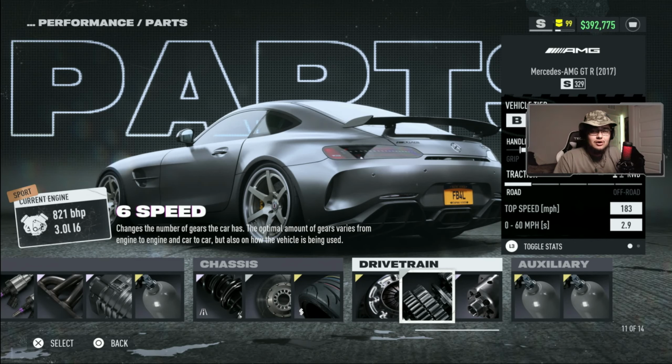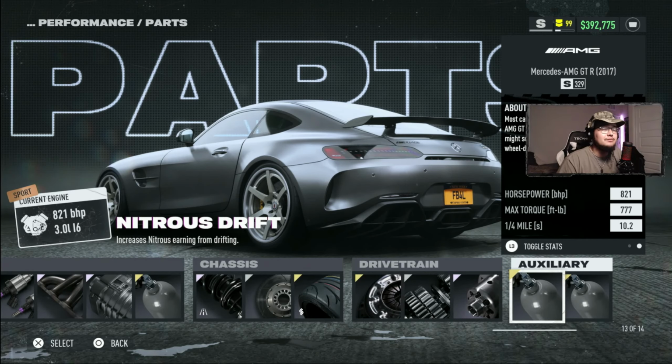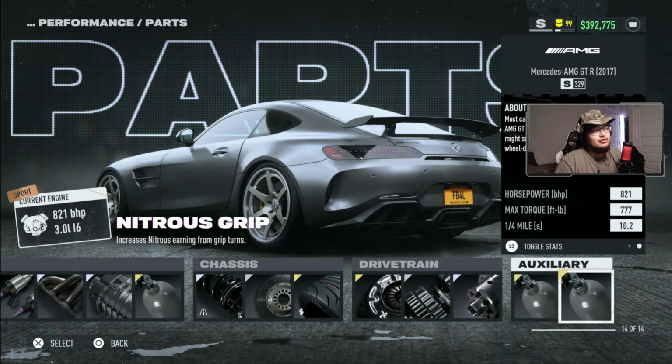The 0 to 60 while we're here is a 2.9, and the quarter mile is a 10.2, and the horsepower numbers are 821, and the max torque is 777. This also has auxiliaries of both drift and grip nitrous auxes, because we don't run anything else in this game. We've always run nitrous drift and grip auxiliaries.